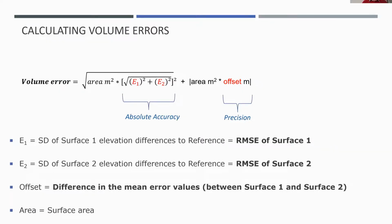Okay, so why is this important? You can see here a volume error predictor formula that basically states, based on 4 variables, you can predict the amount of volume error when you run 2 surfaces against each other. So what are those variables? The area, the surface area of the surface itself, and that's just for scale. The larger the surface, the larger the potential error.